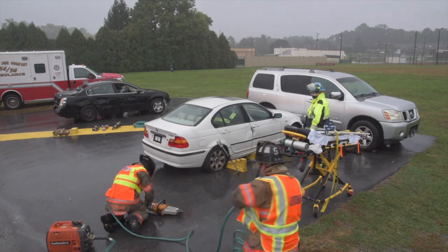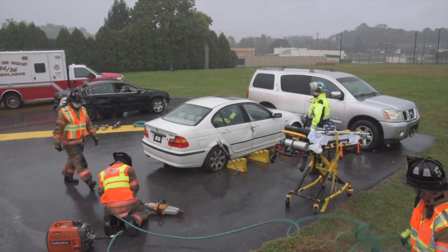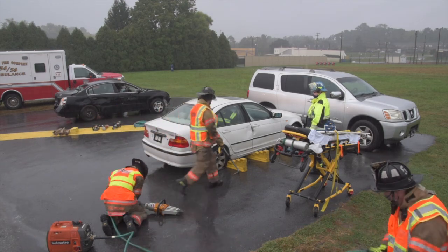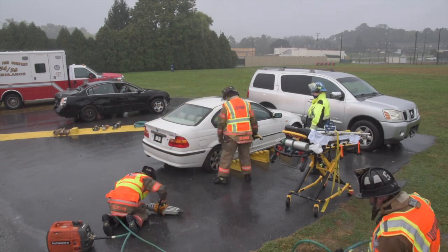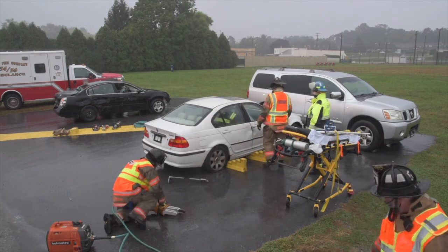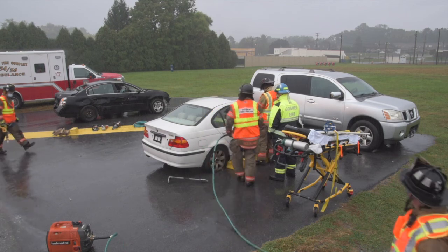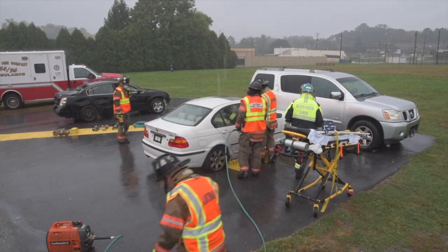We also begin to evaluate patient safety. We need to know how many victims are involved, how badly are they hurt, and will we need additional resources? Do we need to call paramedics, additional ambulances? All of this is determined during the initial scene size up.